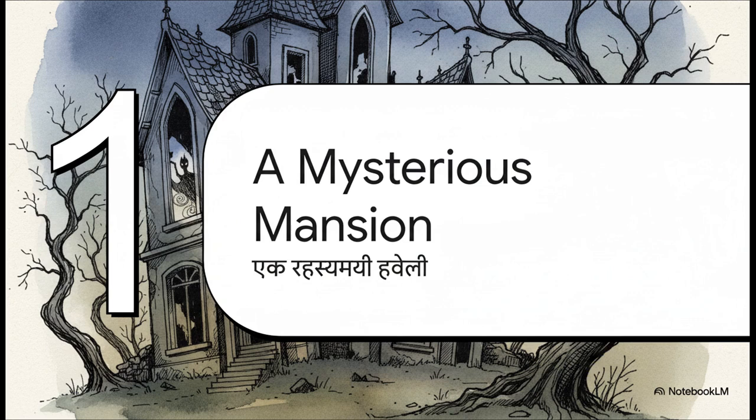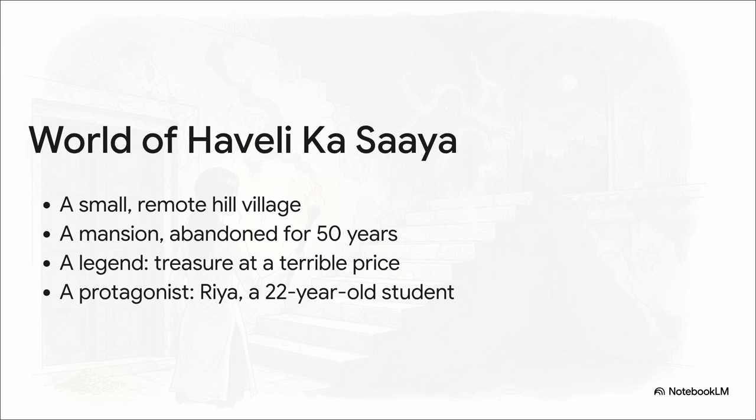You see, a great mystery doesn't just pop out of nowhere. It's built, piece by piece, brick by chilling brick. So let's start at the very beginning, with the foundation of the story, the world of Haveli Kasaya and the legend that haunts it. So, check out how perfectly the scene is set. We've got a remote village, which right away gives you that feeling of isolation. No one's coming to help you.